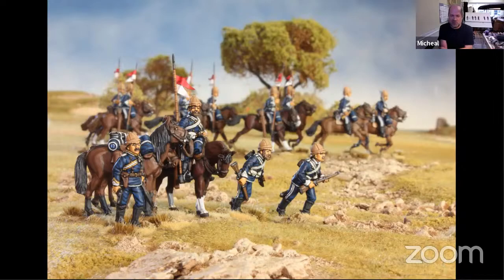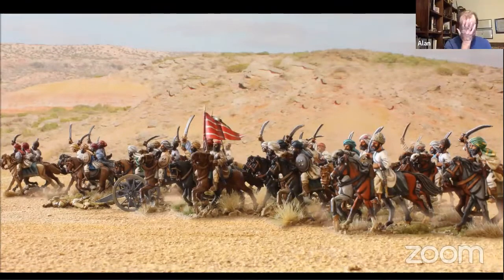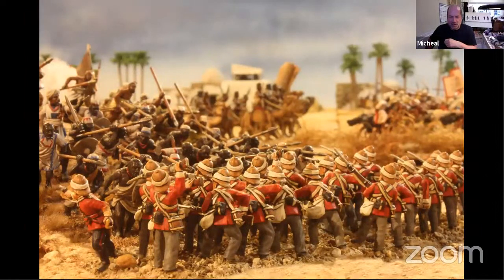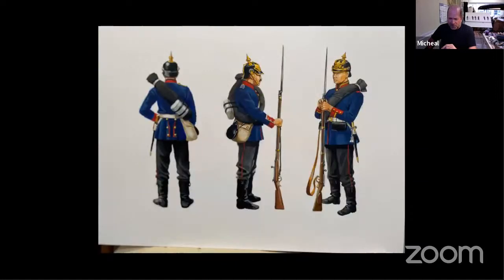I think we're going to run out of photographs in a minute. These are all from ranges that I made for Perry Miniatures over the last few years, since about 2001. God, it's flying by. The Crusades range, the others were mainly colonial ranges. Sudan. And I have also done a number of illustrations for books for Osprey, probably half a dozen. It's just something different again.